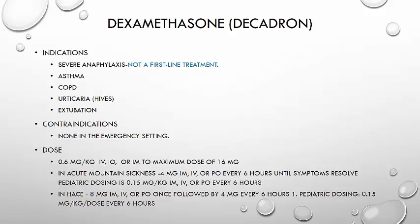Your dose for this is going to be 0.6 milligrams per kilogram. It can be given IV, IO, or IM up to a max dose of 16 milligrams. Now, if you have acute mountain sickness, then you're looking at 4 milligrams every 6 hours until the symptoms resolve. And if you've got high altitude cerebral edema, you're looking at 8 milligrams followed by 4 every 6 hours until the symptoms resolve.